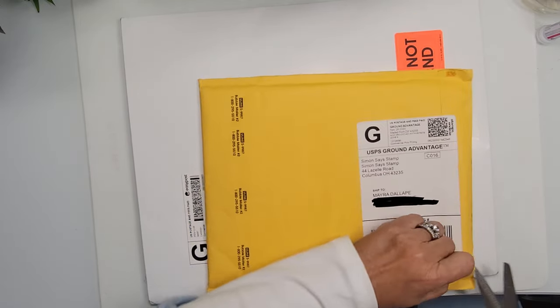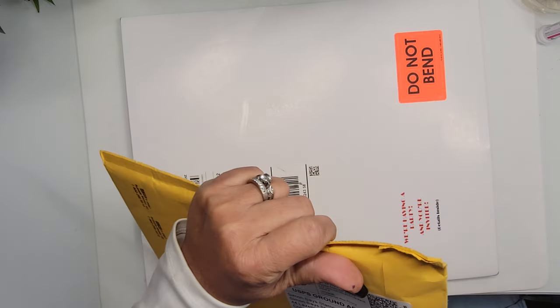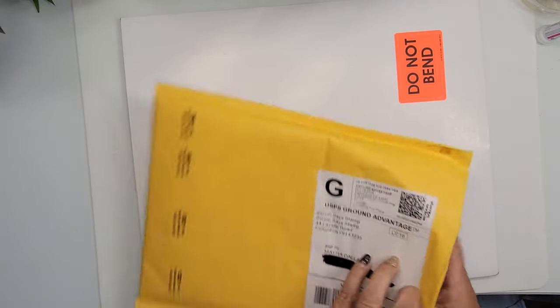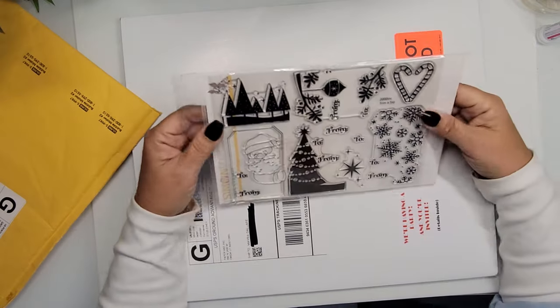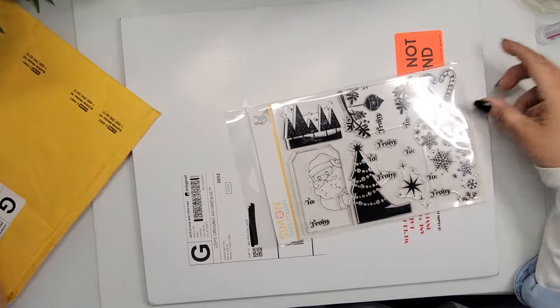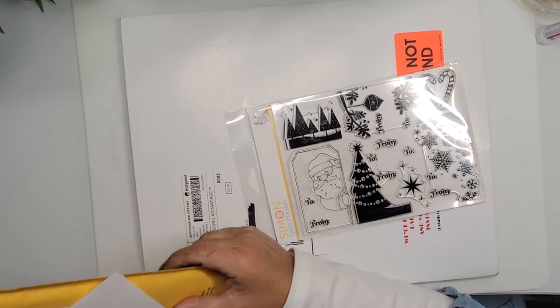This is something probably from my last purchase from Simon Says. I have no idea. So this is probably still left over from Black Friday. But let's take a look at what came in here. Okay, this is a stamp set. There we go. And apparently I did order it. I don't remember, but let me see what this is. Oh no, that's why I don't remember ordering it.